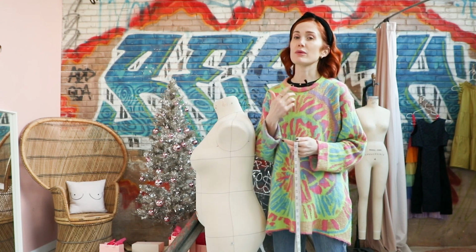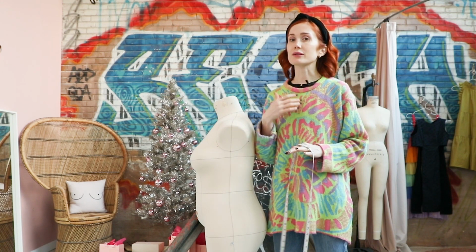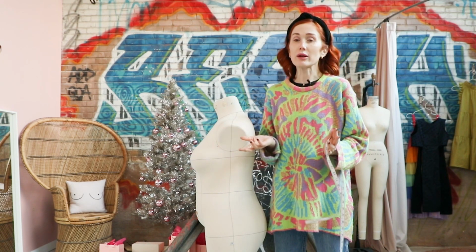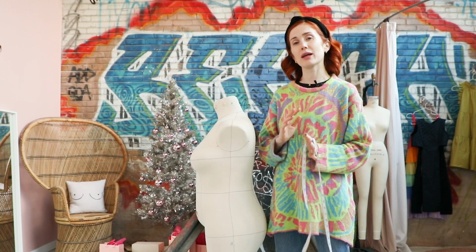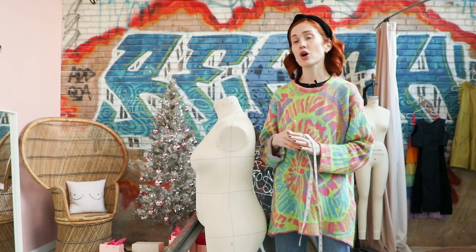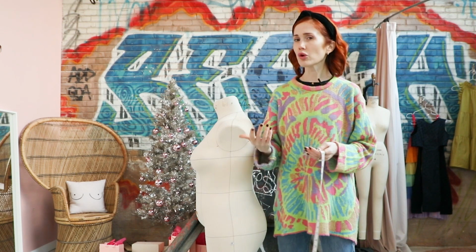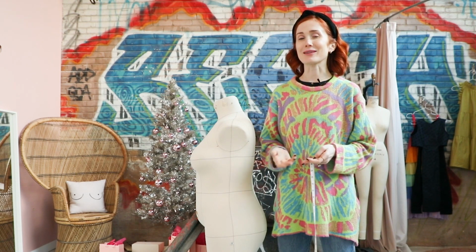I also suggest measuring yourself throughout the month, because some people get really bloated right before they get their period. Some people don't at all. But knowing your fluctuations and your numbers and how they change will be super helpful when you make your bra, or when you find what size bra you are.